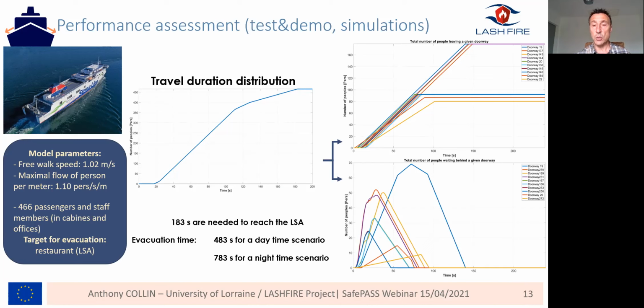And we can also compute the number of people waiting behind the door as a function of time, which is the second graphic here. And some doors are particularly critical. Then we see as a function of time how many people are waiting behind the door because of congestion. This was a particular simulation for the Stina Flavia with these input data here and considering 466 passengers, considering some data provided to us by the ship operator, in fact.